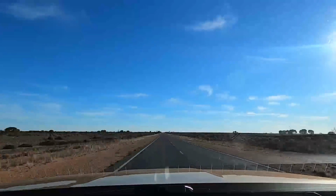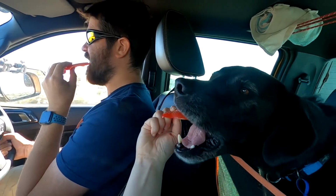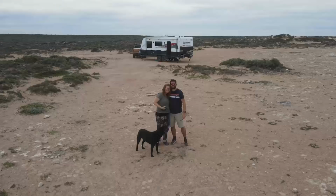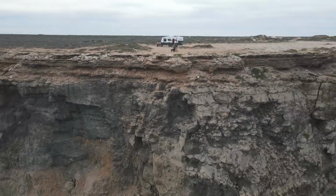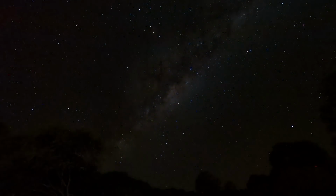A very exciting week for us this week as we cross the Nullarbor. We make sure we eat all of our fruit and veggies before we cross the border into WA, and we see some stunning scenery like these cliffs here and some beautiful starry nights.